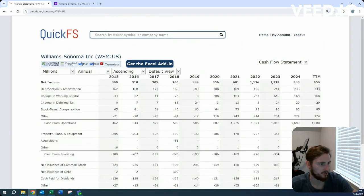Hefty production of free cash flow here, where they are producing about 1.6 billion cash from operations, and capital expenditures are relatively similar to 10 years ago. So they're not necessarily reinvesting back into themselves.